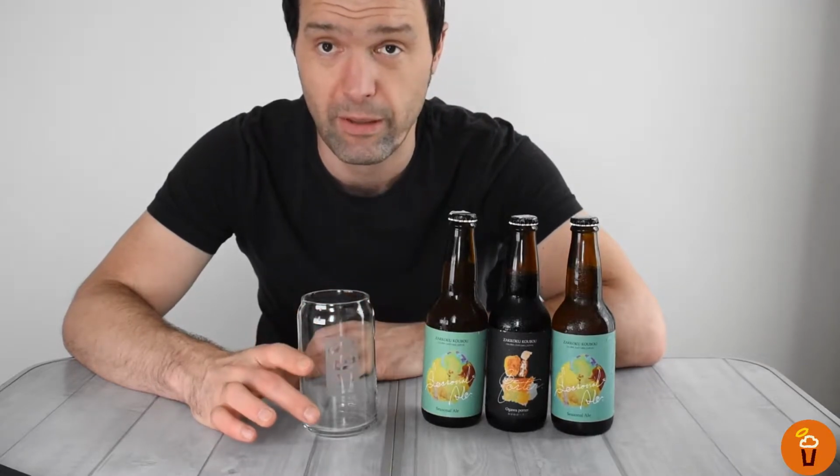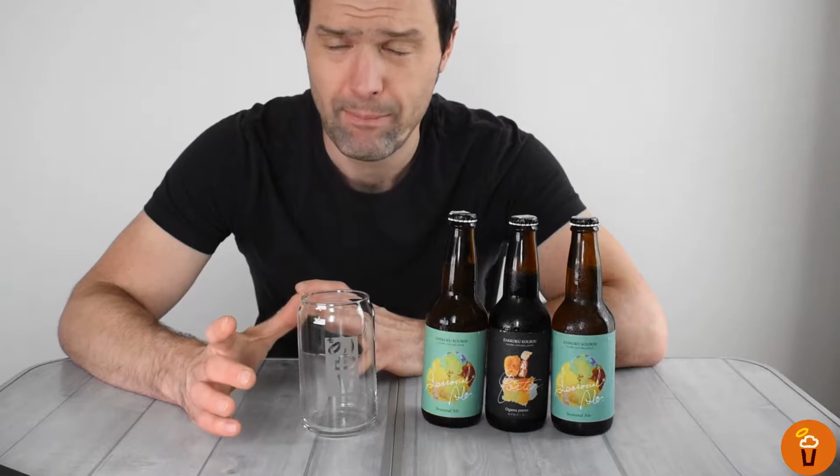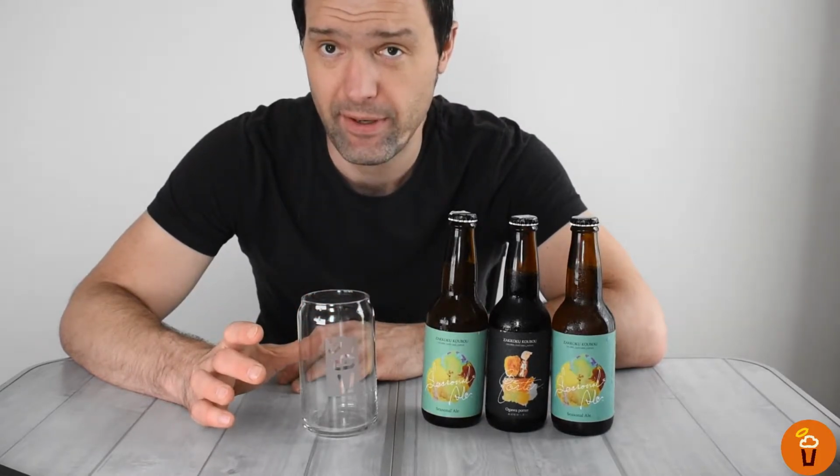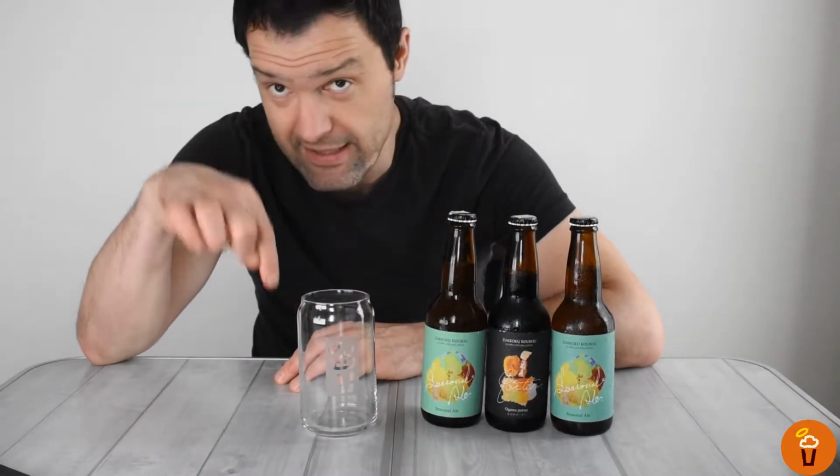Rob here from BeerTengoku, and in this week's 3 Beer Thursday, we're looking at beers from a place called Zakkoku Kobo Micro Brewery. This is a very small brew pub based in Ogawamachi in Saitama. If you haven't already read our review of the brew pub, the link is down below for you to go and have a read.